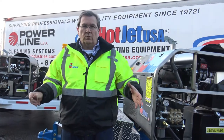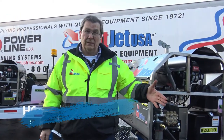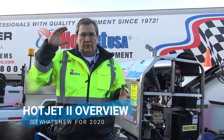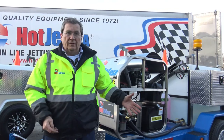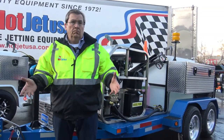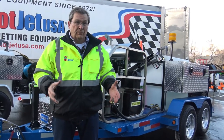I want to talk about the 2020s. Hopefully the economy keeps going the way it did in the 2010s. We're still improving our product. We're still bringing a better product in the mid-range jetters. I think our mid-range jetters will do what the big jetter guys do, and it's a lot better quality. It's how you want to look and present your company, your city, with how it's going to look to your taxpayers and how it's going to look for the people that work with you.